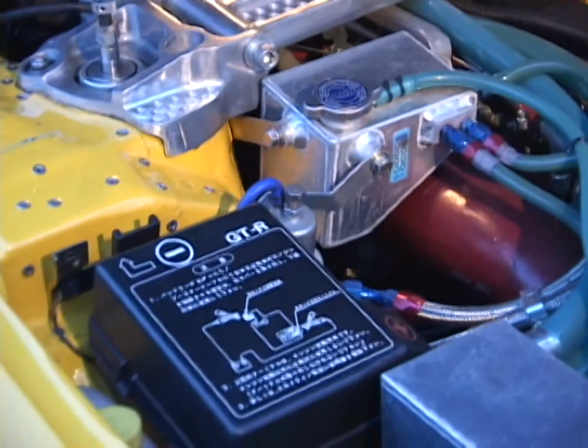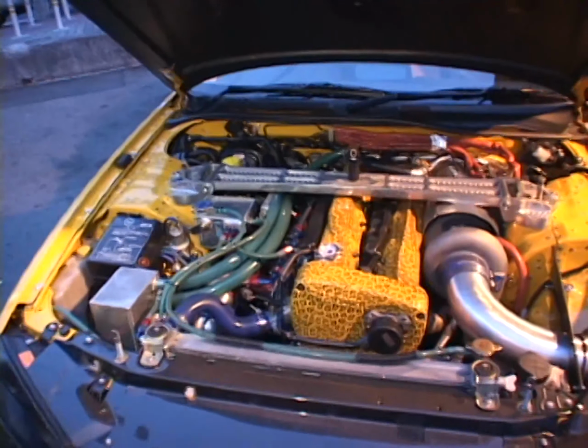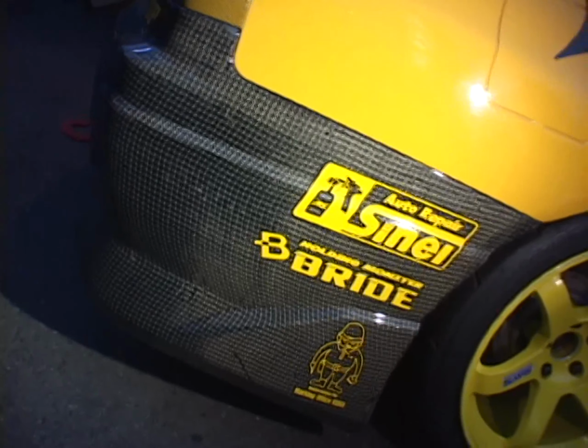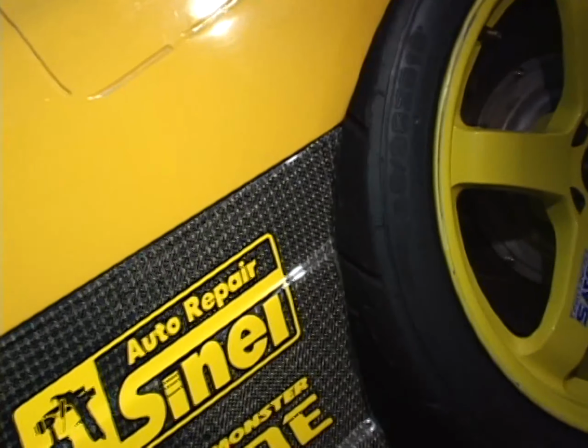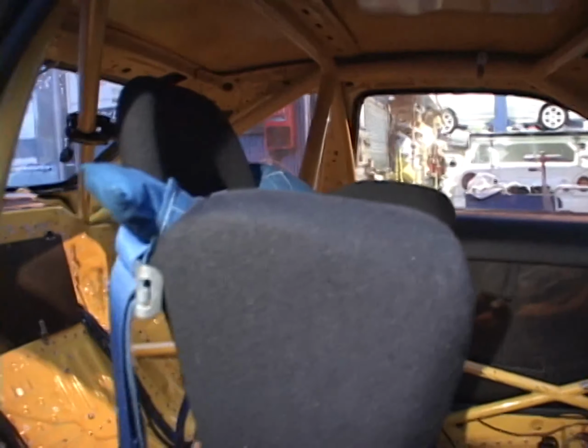It also has an HKS oversized 2.8-liter kit with a Greddy turbo. We used a material called carbon Kevlar for the front and rear bumpers. It's a type of fiberglass and it's extremely lightweight. The interior is made strictly for circuit racing with a full roll cage bar. We also put about 3 to 4,000 rivets in between each spot weld for more durability and more stability.